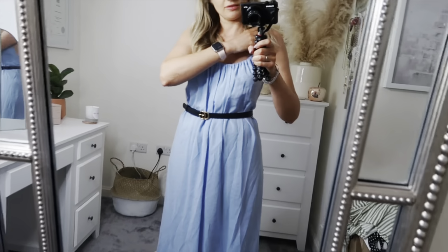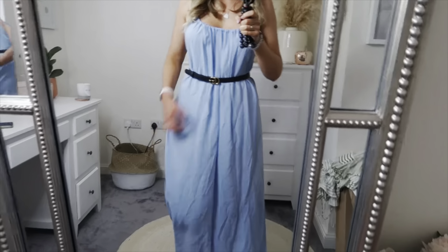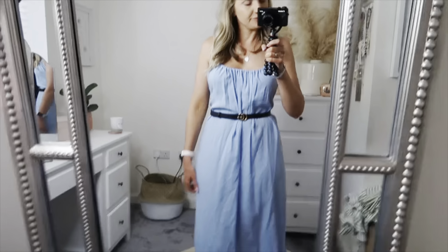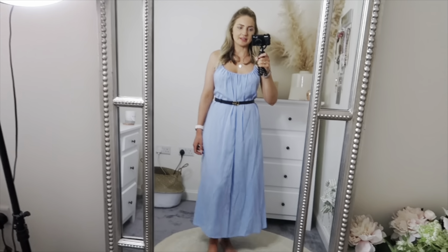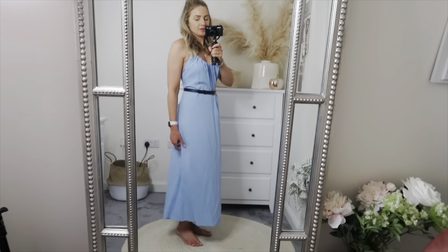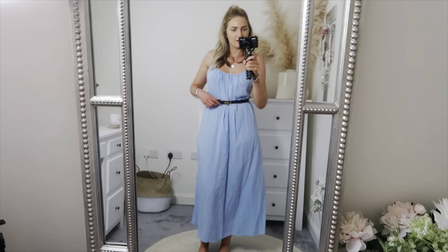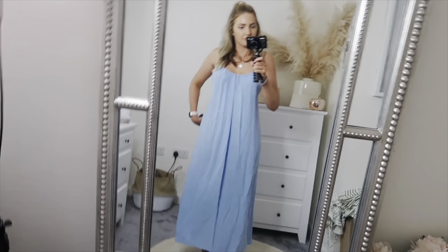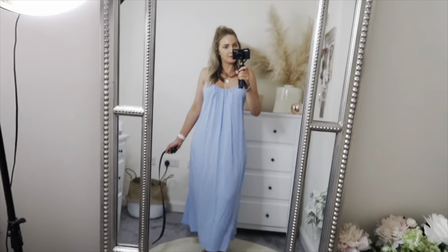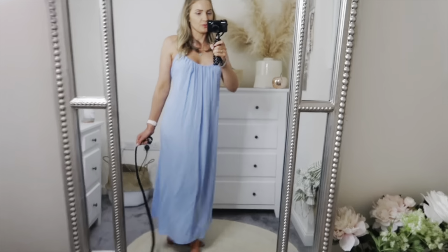I do need to figure out, I need to tighten it up at the back a little bit. But yeah, with the belt and some flip-flops, that is a cute little pub lunch outfit, beach outfit, holiday outfit, and I shall show you without the belt. So I know some people would wear it like that, and it's actually not as bad as I thought.